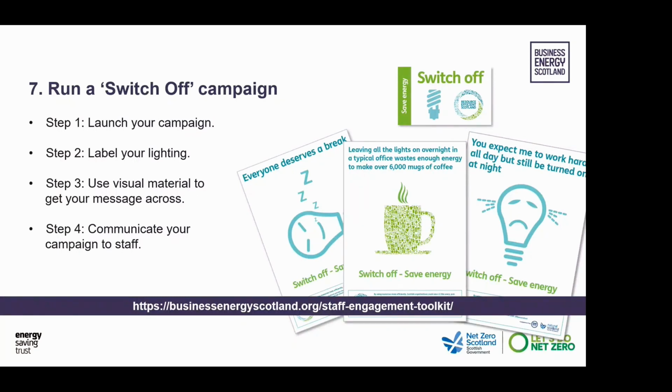To help encourage everyone to turn off the lights that are not needed, you could run a switch off campaign. Everything you need is available for free online, including a range of professionally designed downloadable posters, stickers, and web graphics that you can use. So step 1, you can launch your campaign through a variety of communication channels, so email, intranet, face-to-face, or even notice boards in public and staff areas.